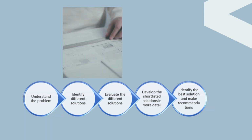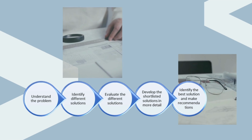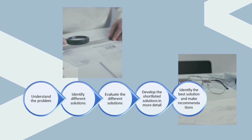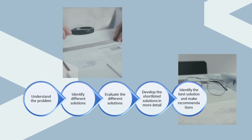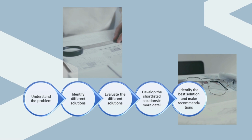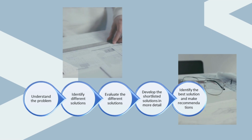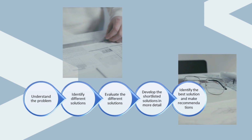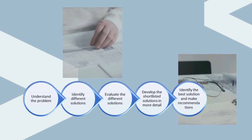Fourthly, develop the shortlisted solutions in more detail. At this stage, the shortlisted solutions are examined in more detail. This usually requires additional analysis to understand the costs and benefits of each, among other factors. It will not be an efficient use of resources to analyze all the solutions in much detail, and it may be that several iterations of shortlisting and more detailed analysis are required. Where additional cost analysis is needed, as is very likely to be the case, surveyors have a role to play at this step. Depending on the amount of detail that is needed, this may have to be done outside the workshop environment.